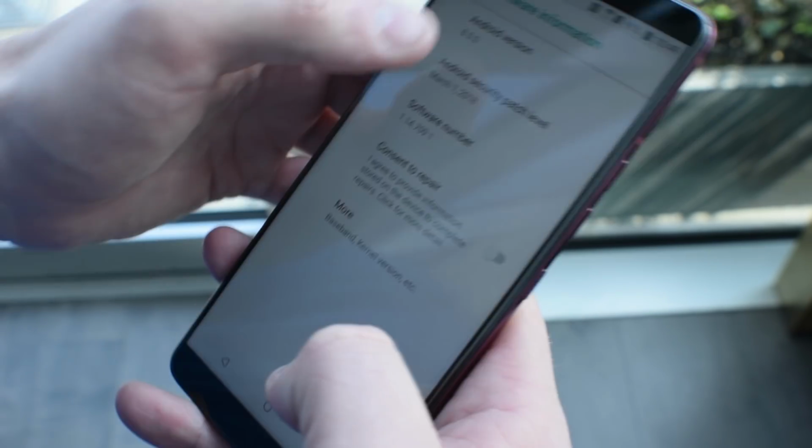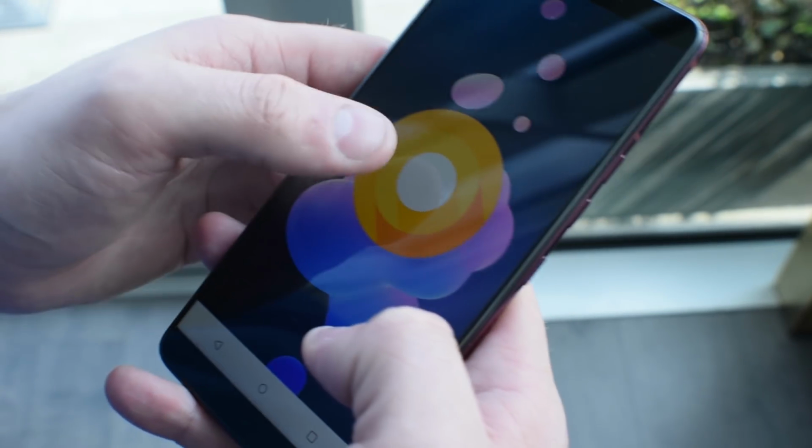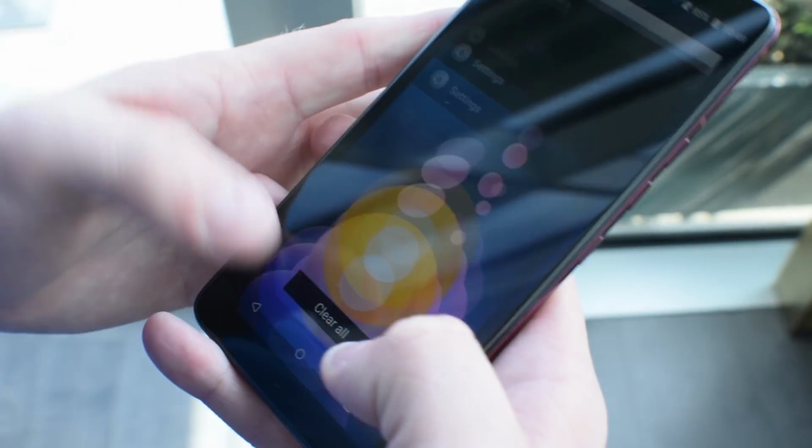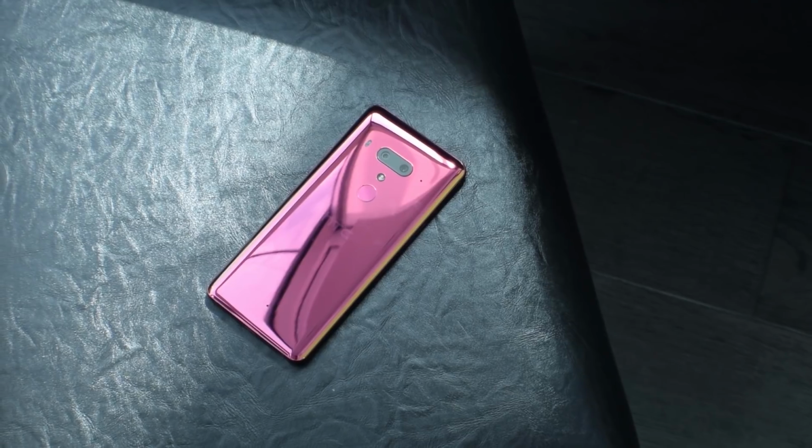Overall, it's an impressive upgrade from last year's device, which already sported one of the better cameras around, and now with an upgraded look and feel, this looks to be HTC's most exciting device in years. Here's hoping this isn't their swan song.